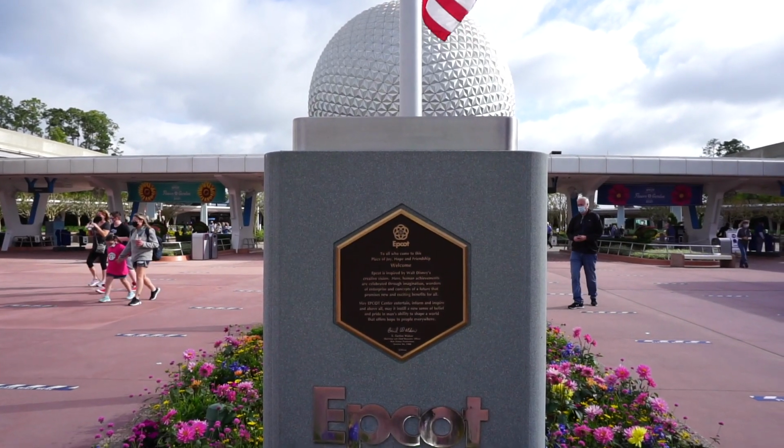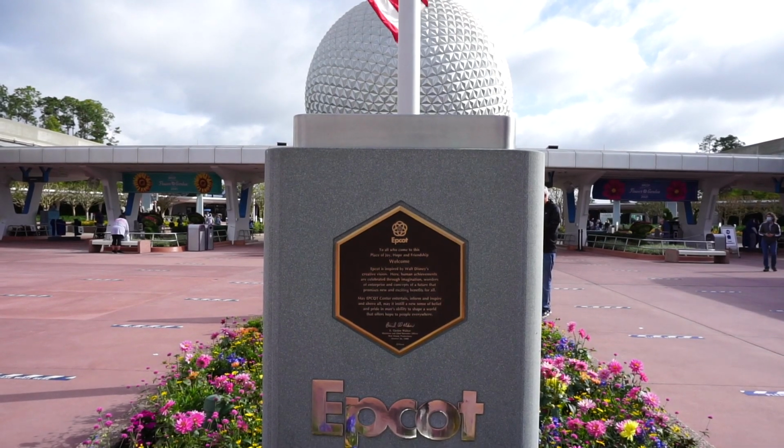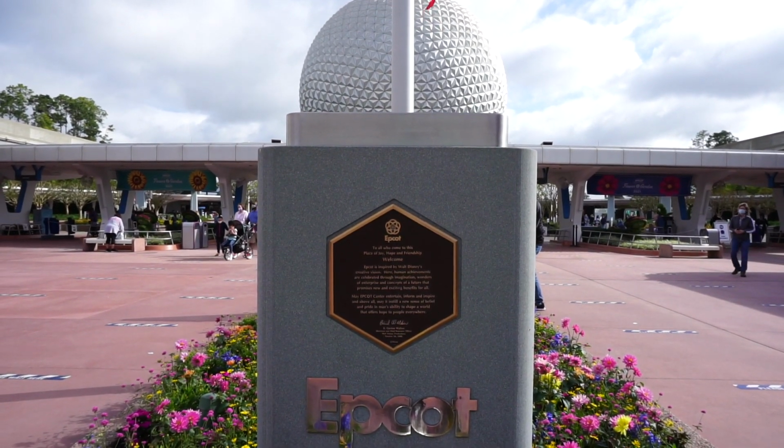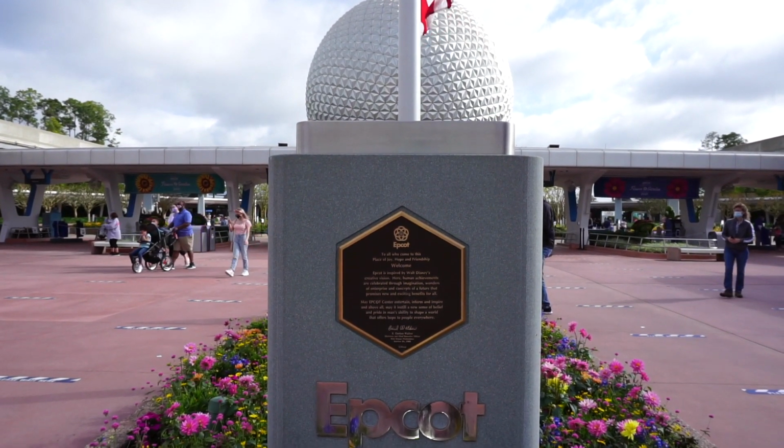Today we're going to be here at Epcot taking a closer look at some new things at the entrance. Some things you might not have noticed if you've been visiting the park since they have reopened. They've done a lot of changes here at the front of Epcot, and I figured, hey, let's go and see everything.